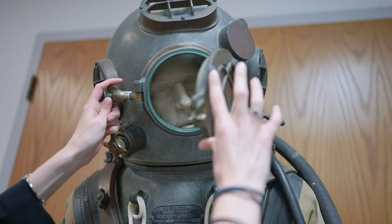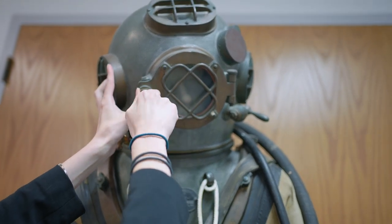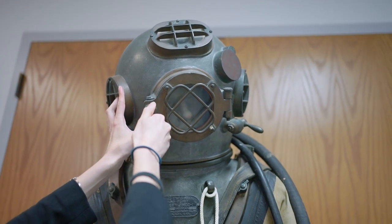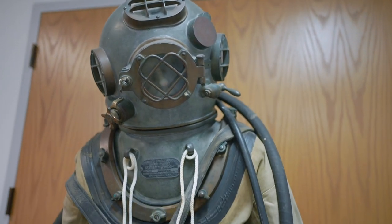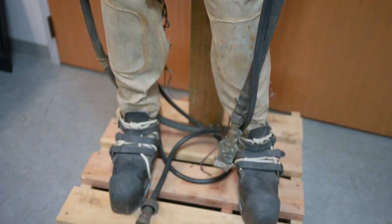Ooh, looks a little creepy. So we could tuck him back in and send him on his way. And screw it back together. And now everything is airtight, the air is being pumped in, and we're ready to go.